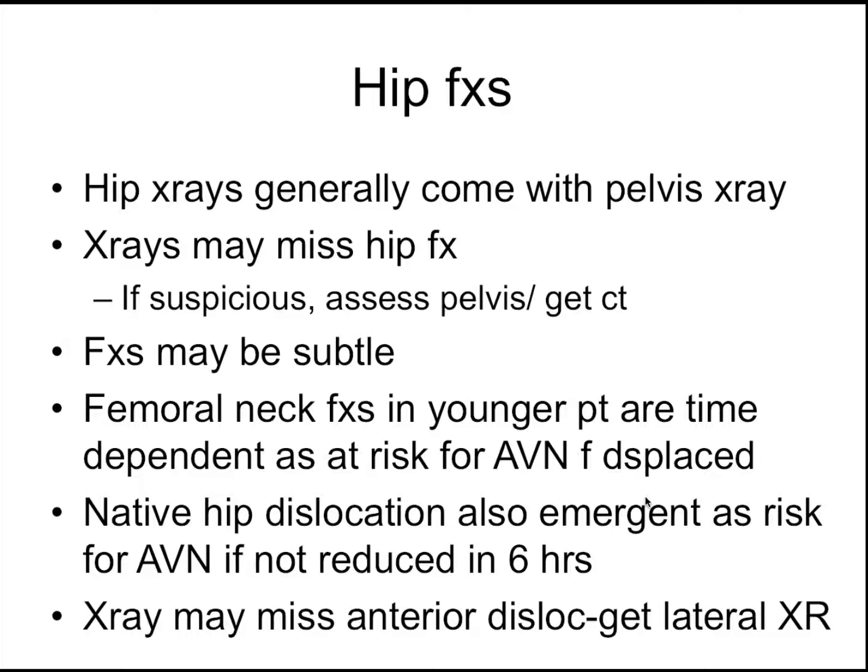Meninder went over the hip dislocation, and as he mentioned also, X-rays may miss anterior dislocations, though most common hip dislocations, the opposite of a shoulder, most common shoulder dislocations anterior, most common hip dislocation is posterior.